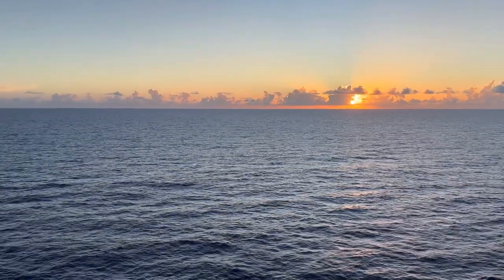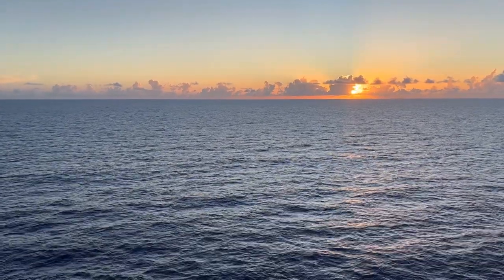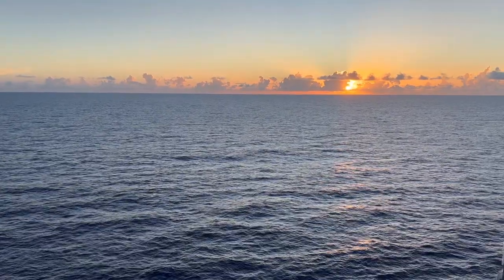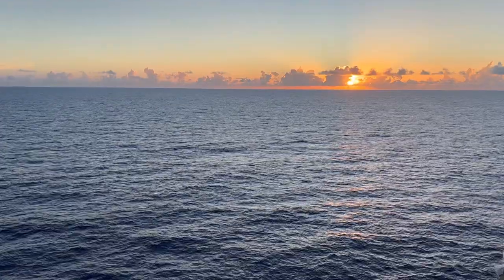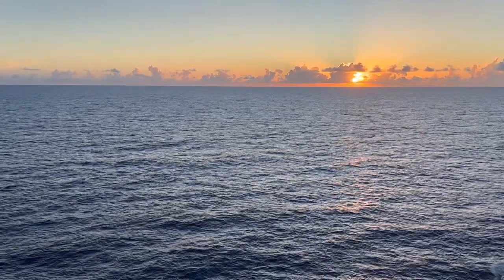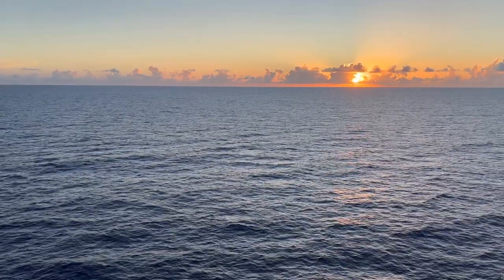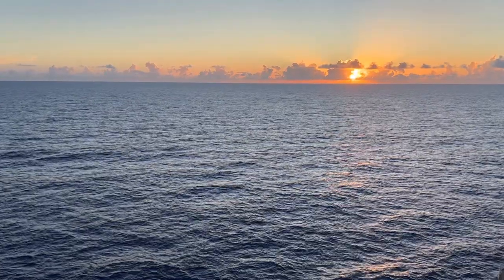Check out the stunning sunset going over the water with the layer of clouds. It's so cool. It's only like 6:40 p.m., so the sun sets way earlier down this way. But I think their sunsets are pretty consistent throughout the whole year. But yeah, it's just beautiful. I had to run up to the 17th deck to get a video of this.